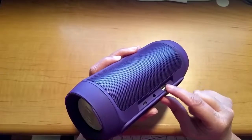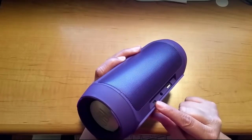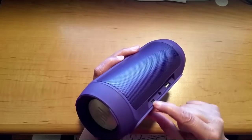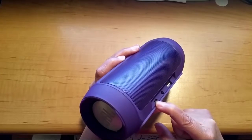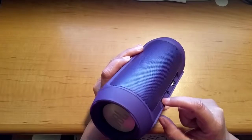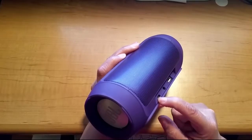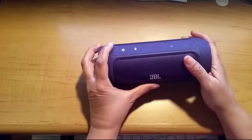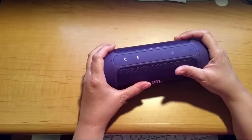This is where the USB goes. And this happens to be where you can charge your device. So if you have an extra USB cable, which I do, and of course I've managed to find a purple one as well, which I don't have with me right now, that's where you would put your second USB cable if you want to charge your device, which is one of the advantages to this. Unless this boat is going to roll off here.